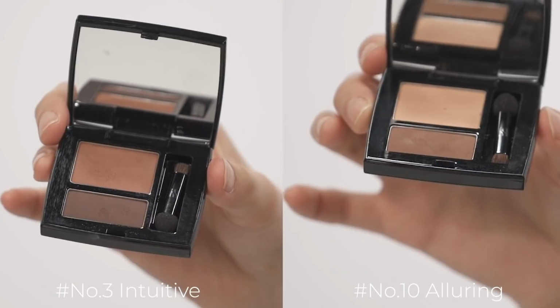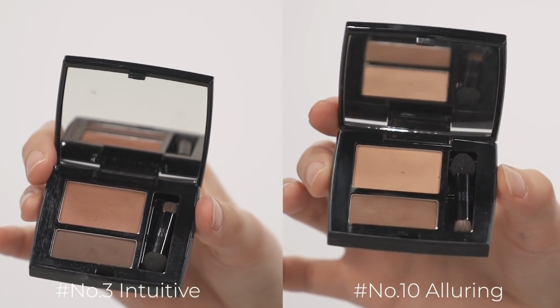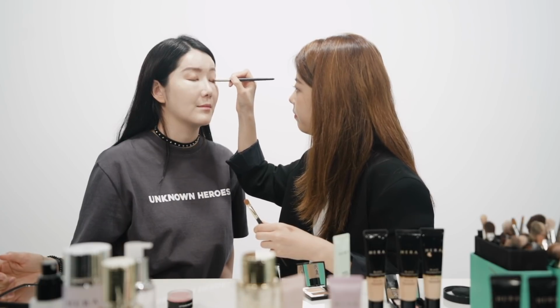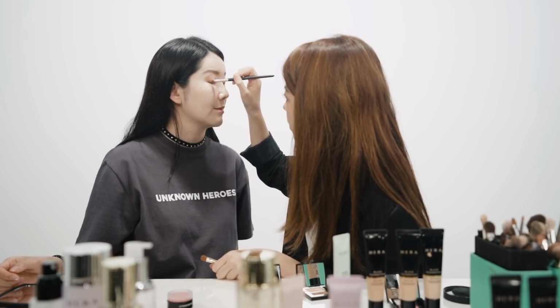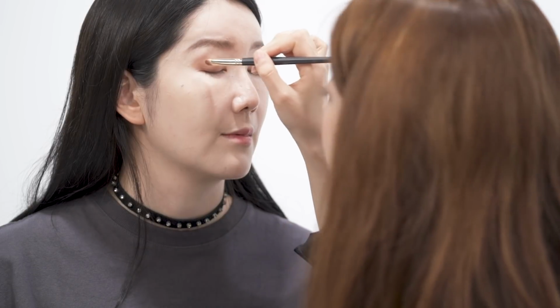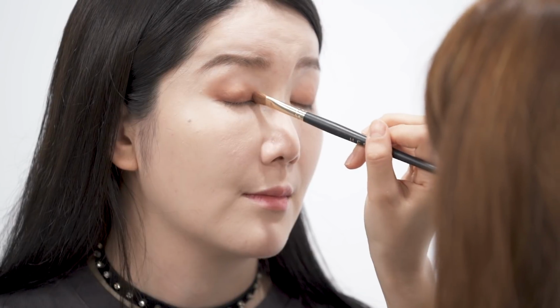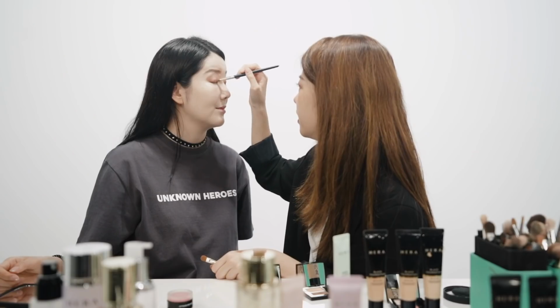Okay. I'm going to be using these two eyeshadows. They're both matte. The reason why I'm using a darker shade is because I want to create dimension in your eyes and really create that depth. So we did create dimension in her eyes. Her eyelids are very brown now. And we're going to apply the red on her under eyes, just like how Jennie did.